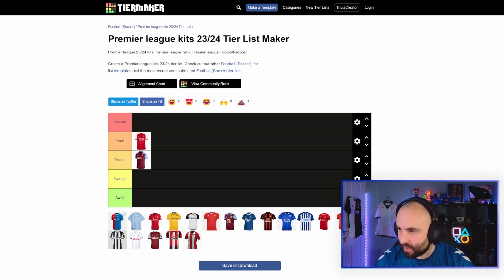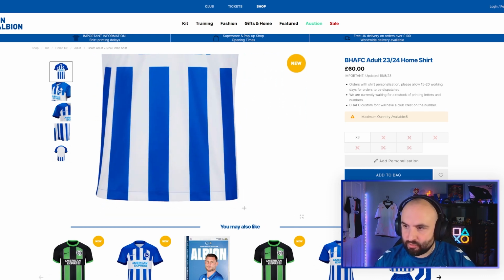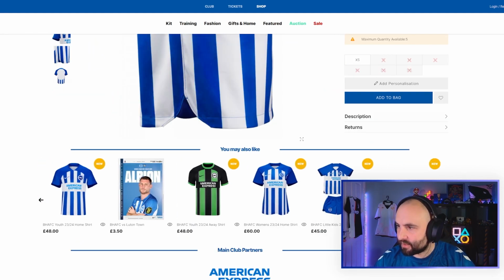So Arsenal good. Right, who's next in the list? I think it's Chelsea, but Brighton or Bournemouth. A Brighton kit. Okay, this is the Brighton kit for the season. I mean, there's not much to say about that, is there? The stripes stretch out towards the bottom, or is it just the way they've done the photo? How much are they charging? 60. So that's the cheapest so far, so I'll give them that.